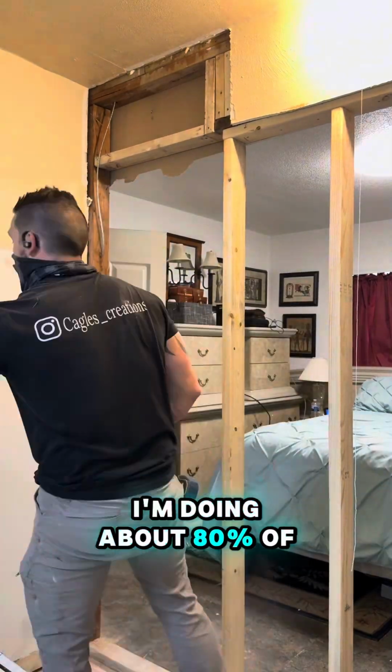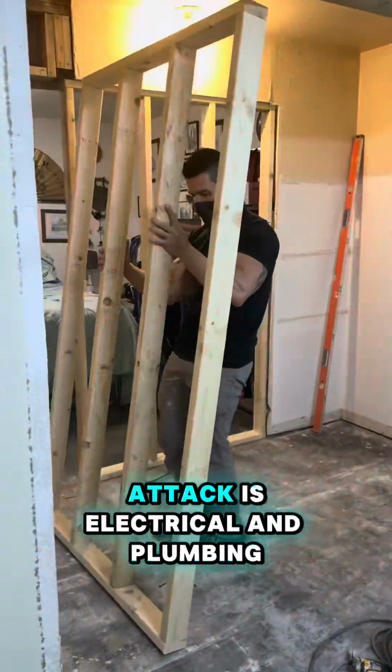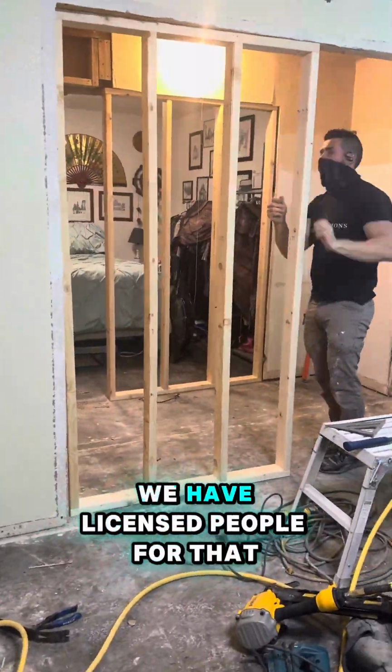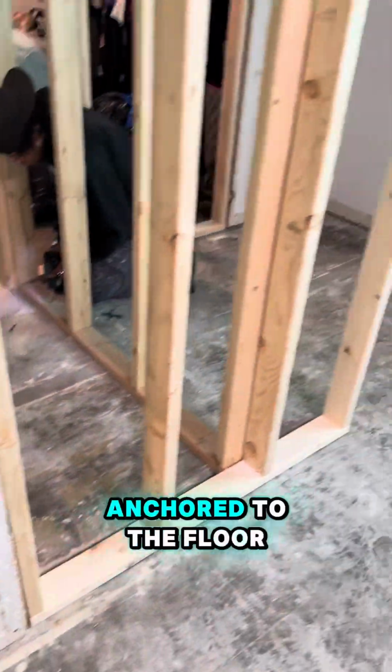I'm doing about 80% of the work on this remodel. The only things that I personally won't attack are electrical and plumbing. We have licensed people for that. All right, last thing to do is get these walls anchored to the floor.